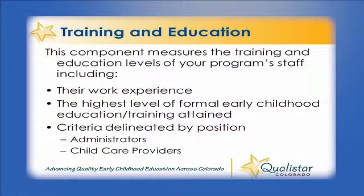Training and education is the component where we're looking at the level of experience and education that your staff has. So we're looking for the highest level of formal early childhood education or training that your staff have. We're looking at it both for staff and for administrators.